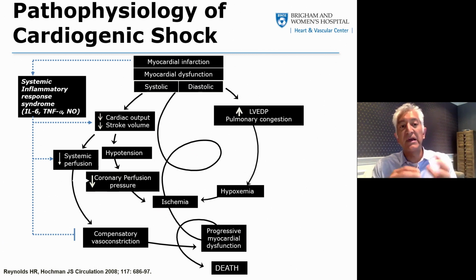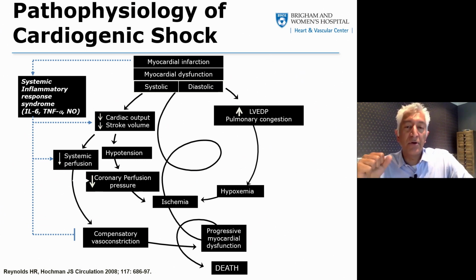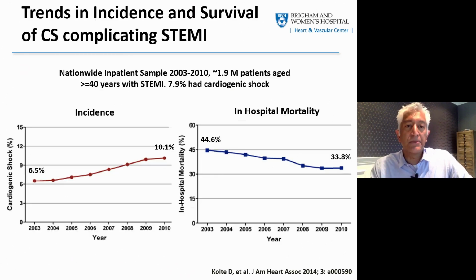pressures. But remember on the left of this slide that shock is often attended by an inflammatory response that we've become very familiar with in the COVID era that includes elaboration of pro-inflammatory factors like IL-6, TNF-alpha, nitric oxide, that also may contribute to inability to compensate for the low output with intensification of systemic vascular resistance. And so in some patients with advanced stages of shock, there's actually a loss of systemic vascular tone that is related to this inflammatory response that exacerbates the initial decline in cardiac output, the double whammy, if you will, that really sends blood pressure down to the toilet.